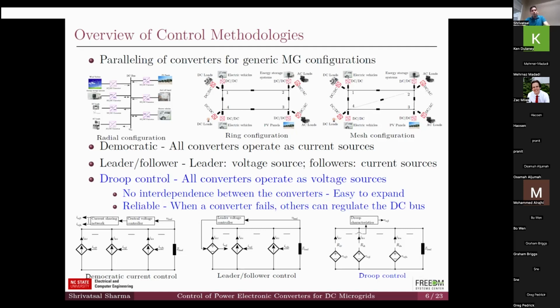The other important advantage is reliability. Since all the converters are modeled as voltage sources, if one converter fails, the others can still continue to regulate the DC bus, and thus there's high reliability and redundancy in the system with group control. Considering these advantages, in this work I'm focusing more on group control and trying to understand how this control strategy can be implemented for different microgrid configurations.